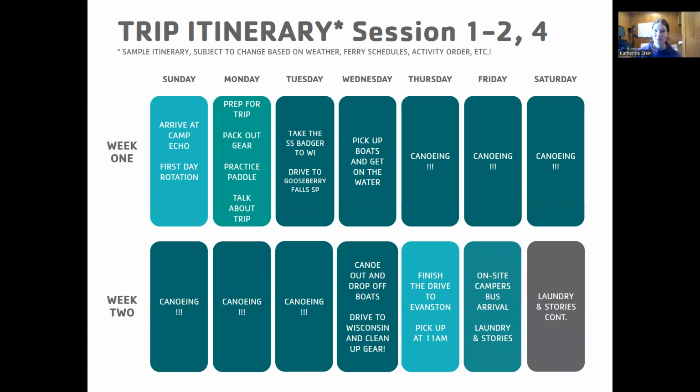So let's look at the Minnesota Canoe 1 itinerary for sessions 1, 2, and 4. You'll arrive at camp on Sunday, and you'll spend Sunday and Monday preparing for your trip. You'll pack out your food, your gear, your personal gear. You'll take your swim eval, have your big talk, and spend some time talking about backcountry safety and group norms. Monday night, you'll leave camp and you'll drive to Ludington State Park, where you'll camp Monday night.